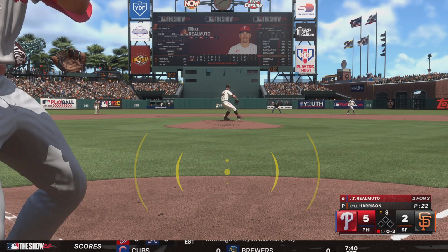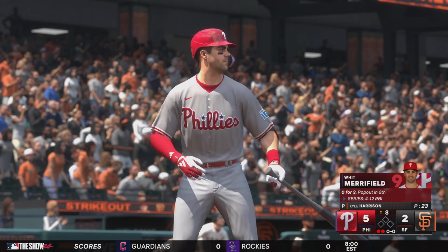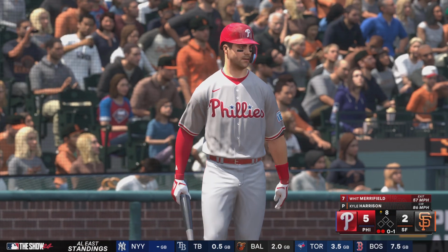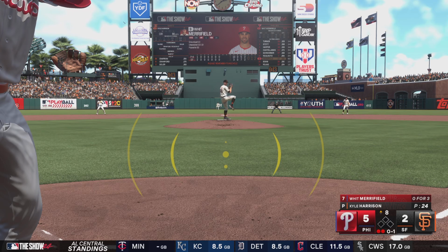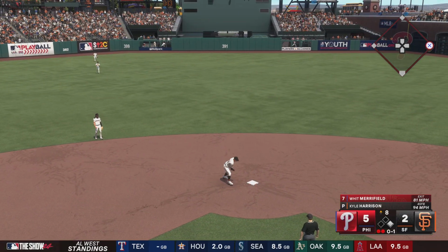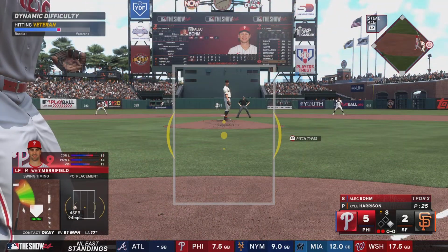One down, bases empty. Swing and a miss, struck him out. Whit Merrifield stands in for the Phillies. And it's fouled away. Two outs. Lined into left center, base hit. Good job getting the foot down so he could catch it out front and pull it. Turned on it nicely for the knock.